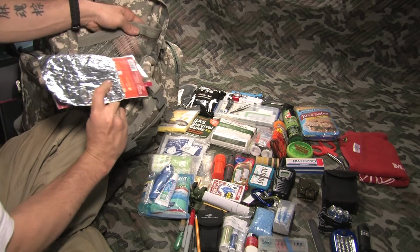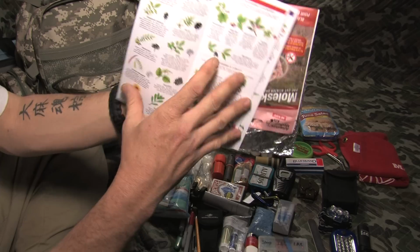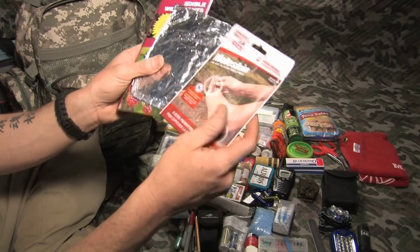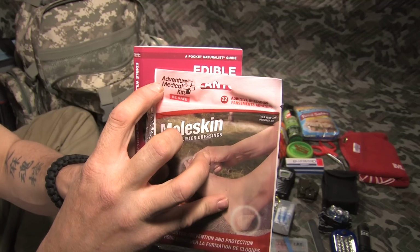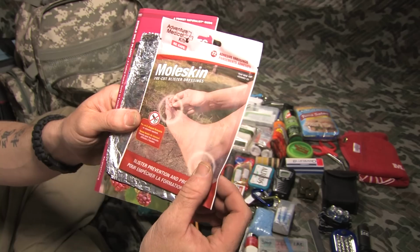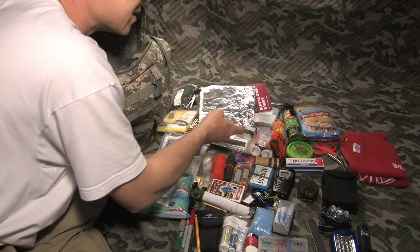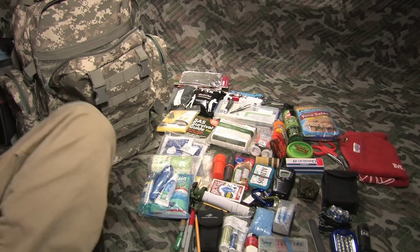I have a few things in this little mesh pocket there. I have an edible wild plants pocket guide, which is definitely waterproof and fold out because I don't know the first thing about any of this stuff. I also have a package of Moleskin. It's also by American Adventure Medical Kits, but it's for the treatment or prevention of blisters, and a little thing of heavy-duty aluminum foil so I don't burn the place down, which a city boy is likely to do.